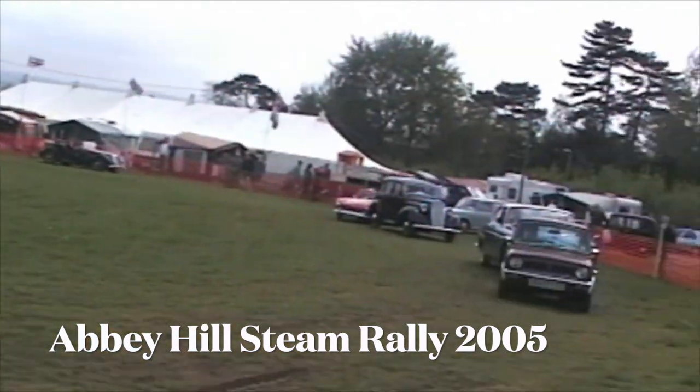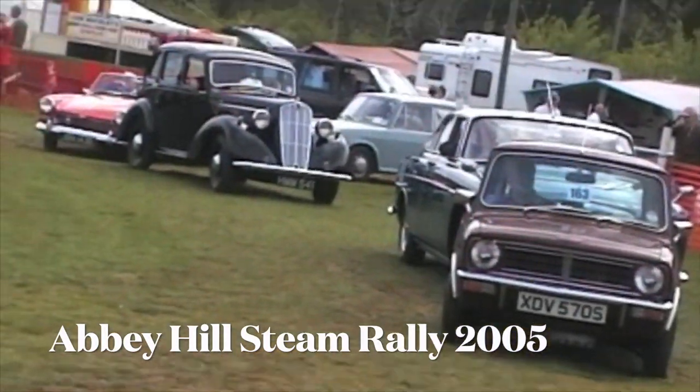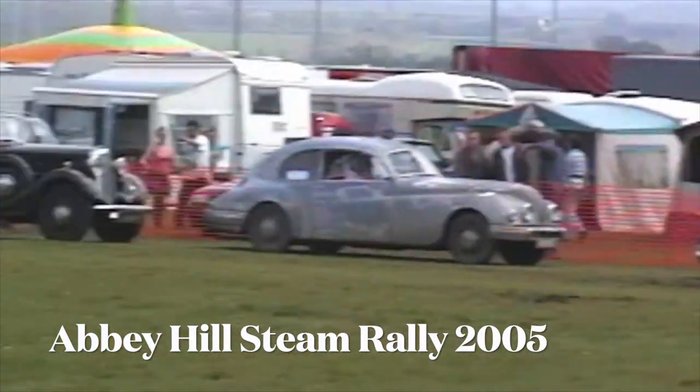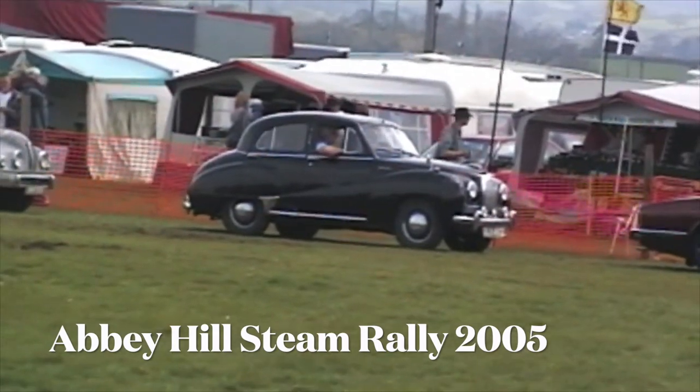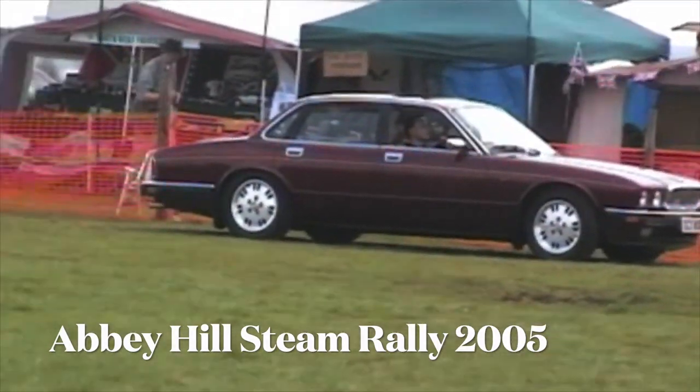A 1954 Ford Popular with the fiberglass body made by Caesar. Did you build it yourself? No, I didn't. I bought it and completed it from scratch. So kit cars, how much would it cost? I wanted to pay $300 for it, but they charge about $225 now.